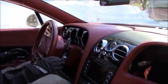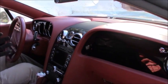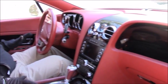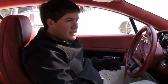There's so much detail, you know, even the analog clock has a Bentley insignia on it. So just the little things in this car make it so great. It's a very modern, but relatively simple center console, which is actually really nice. It's not confusing, you know what you're pressing. It's very, very well done, and it's very tasteful.